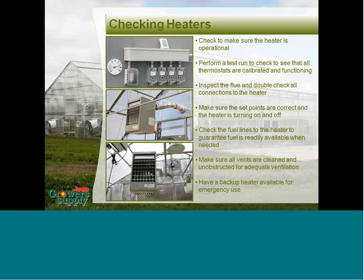Again, double check the set points on the heater to make sure that the correct temperature is set so that the heater will turn on and off at that temperature that you're looking to have the house set at. It's also a great idea to check your fuel lines so that there's no clogging, so that, again, when it's time for that fuel to move through those lines, you don't have to worry about any kind of downtime.